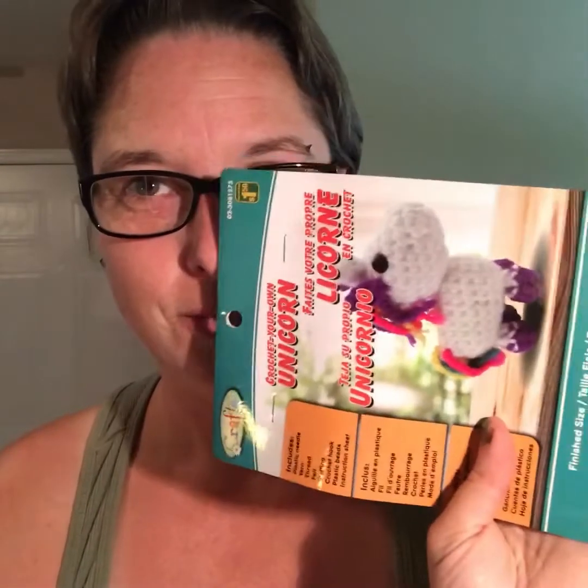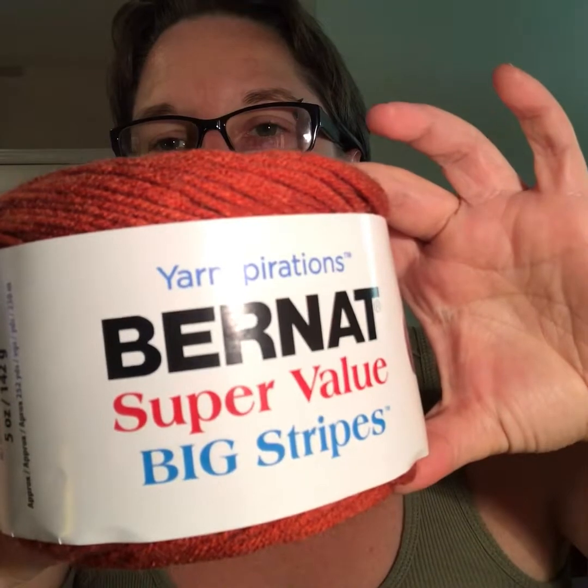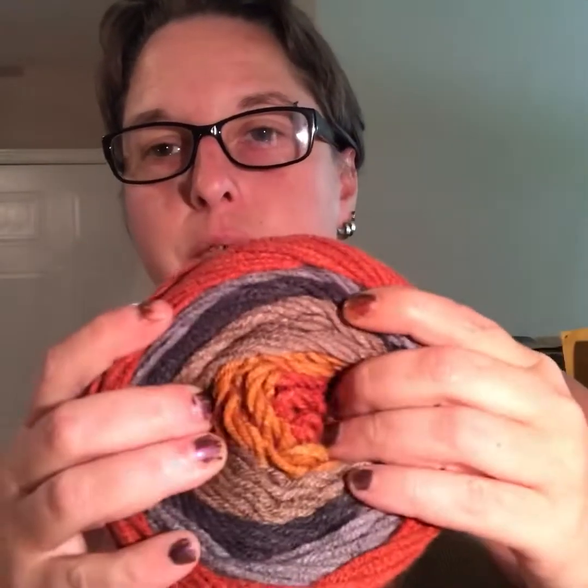So Nifty Things Thursday. Crochet kits from the dollar store. Yarn from the dollar store. I found the Bernat Stripes Super Value there. I got 3 of those. These are not for giveaway. Not giving these away. And I also found that homespun. This is just a small selection of things that I found at the dollar store.